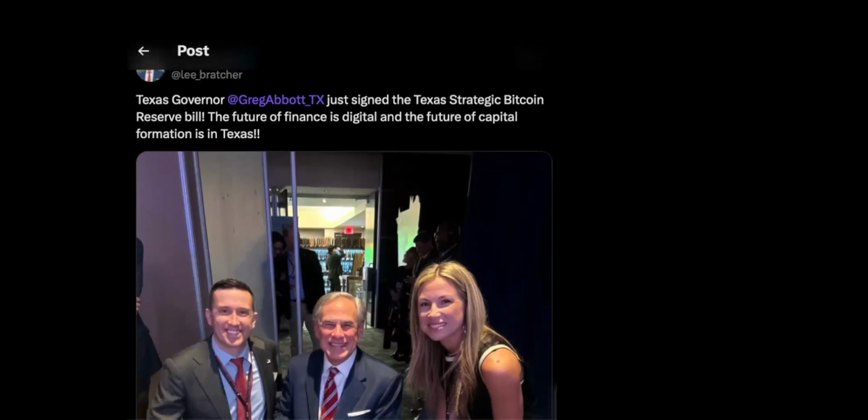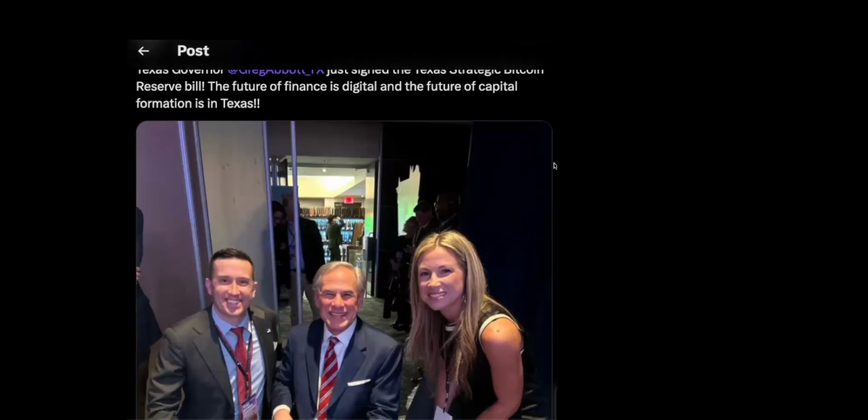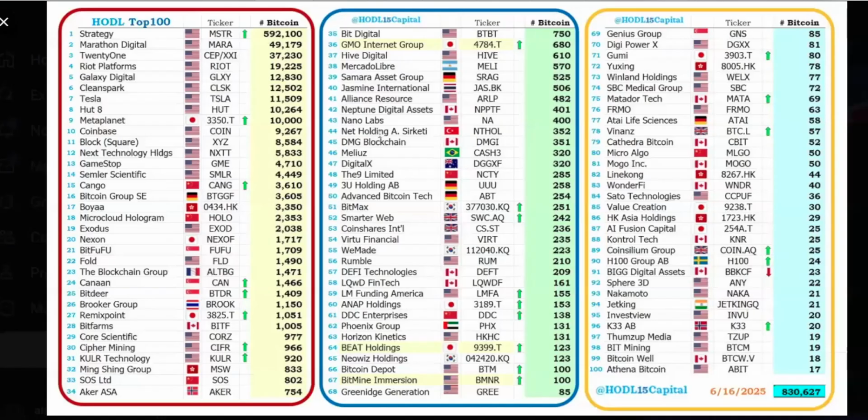But just looking at this visual, Texas Governor Greg Abbott just signed the Texas Strategic Bitcoin Reserve. The future of finance is digital and the future of capital formation is in Texas. Let's go. I mean, big state, Texas, that drives huge economic growth with its gross domestic output, GDP.